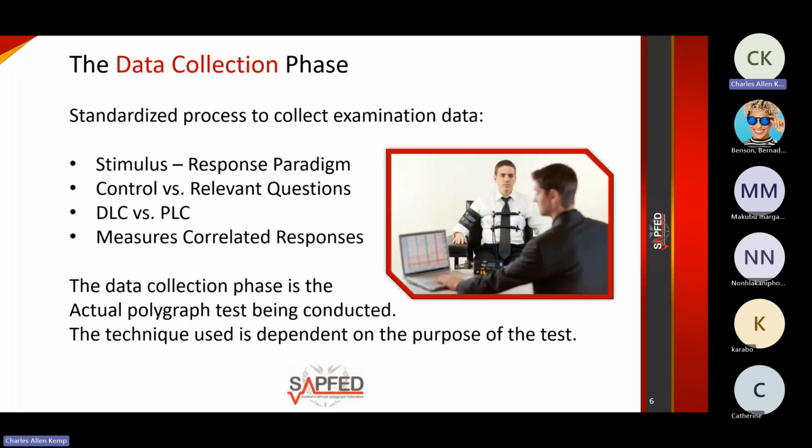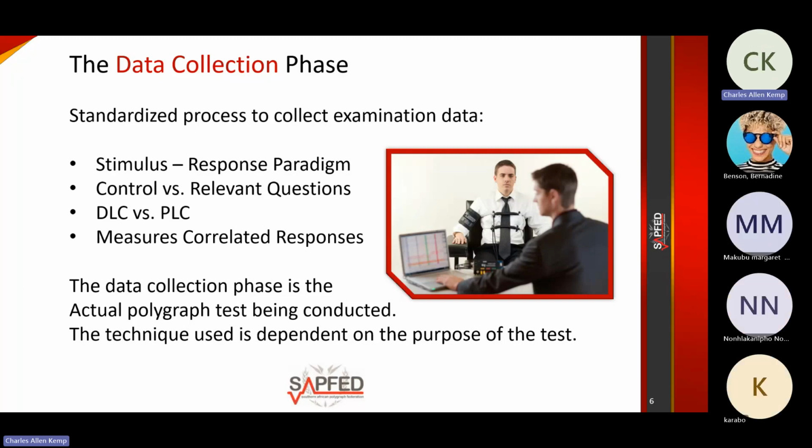We also only monitor for timely responses, so we only monitor for the responses that occur during the time that we ask the question and for a brief time period after that. So the data collection phase is the actual polygraph test being conducted, and the technique that is used during the phase is dependent on the purpose of the test. So polygraph examination has different technique types, and if we want to do a screening test or a risk management test, we will use a certain type of polygraph test. If we are conducting an examination for evidentiary purposes or as part of an investigation, there's a different technique that is used for those types of tests, and they vary in terms of sensitivity and accuracy.